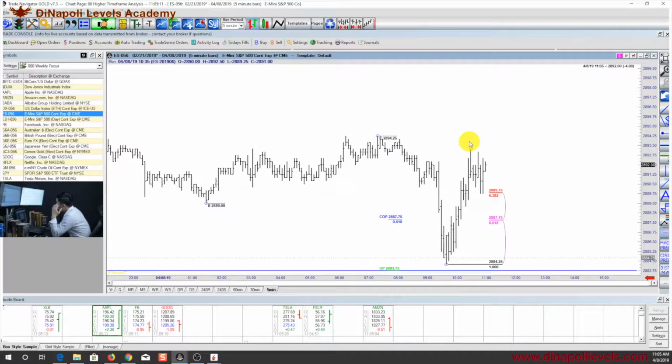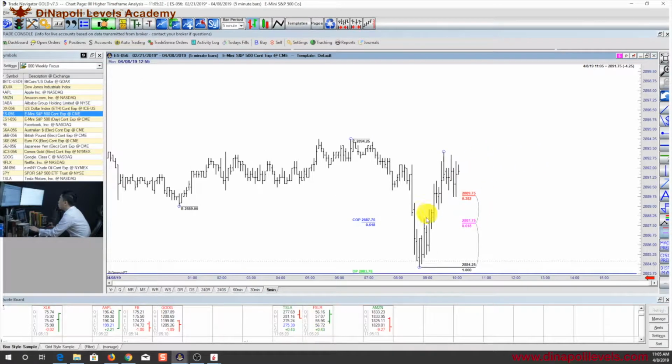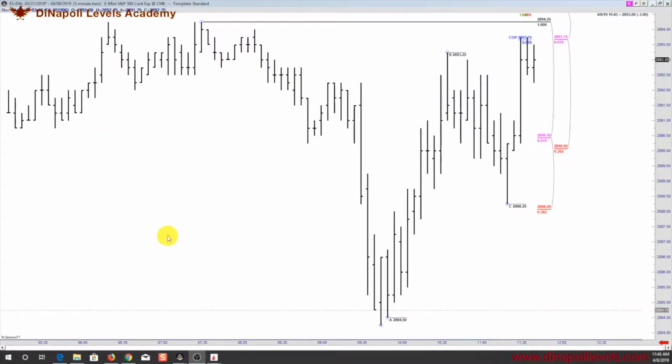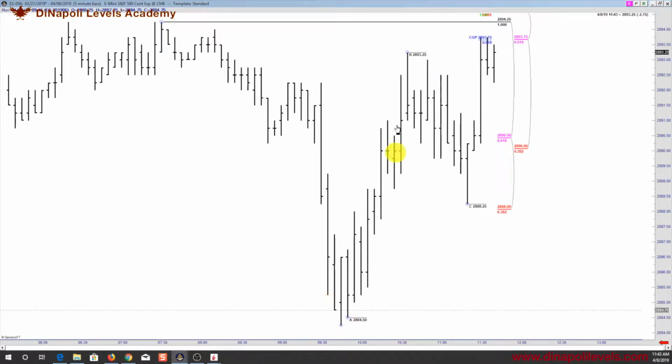You have this nice bounce up, and the market retraced back to the F3, found support, and looking likely that we are going to do an ABC expansion to the upside intraday. Right, so we bounced off OP, monthly COP support, and we are finding a little bit of resistance at the F5 over here. It is also actually this ABC COP.